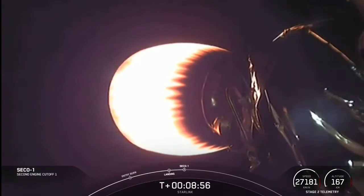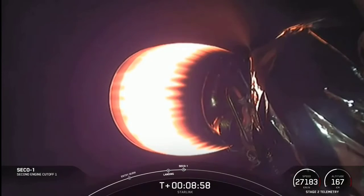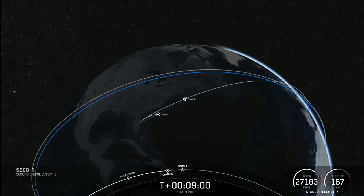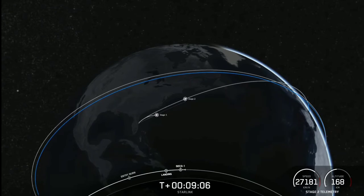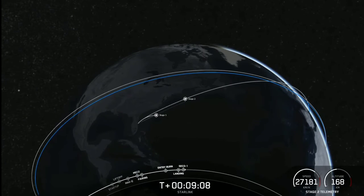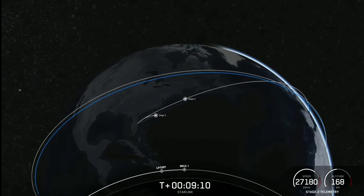We did just have confirmation of our successful stage 1 landing. This will mark our 75th successful recovery of an orbital class rocket, the 8th recovery of this particular booster, and our second landing in the past 12 hours.